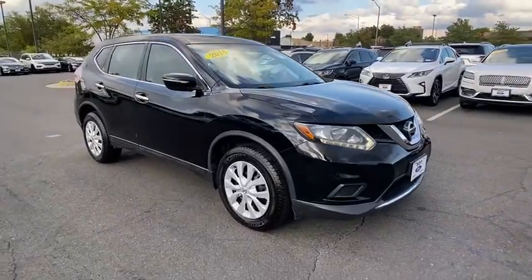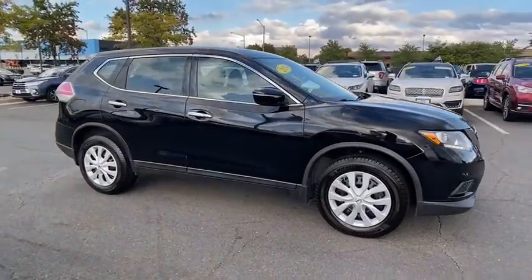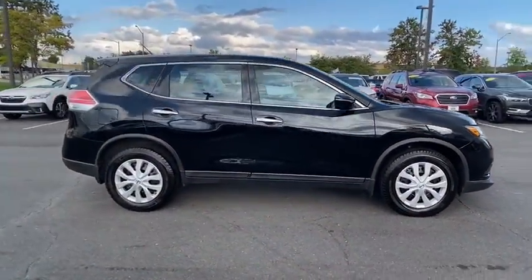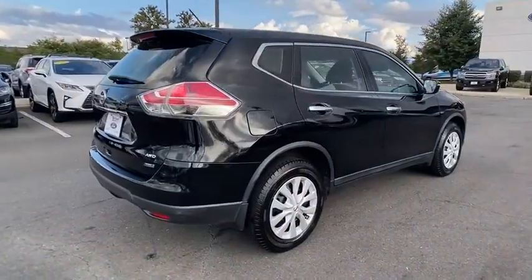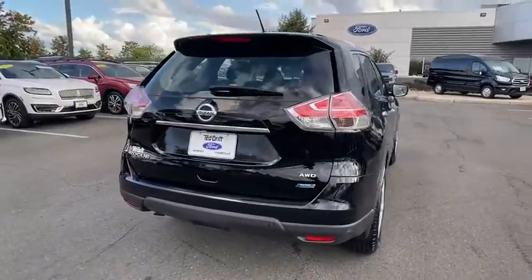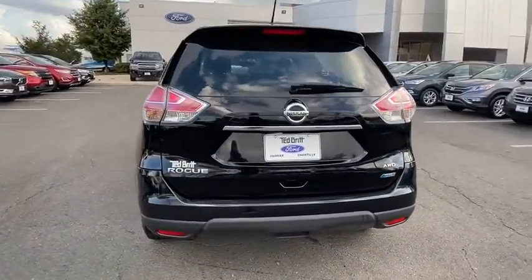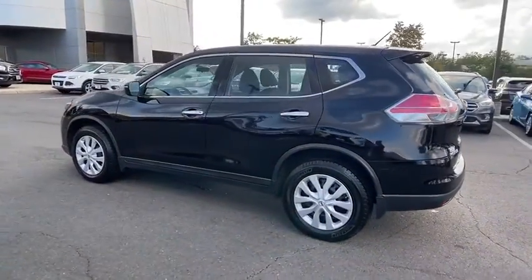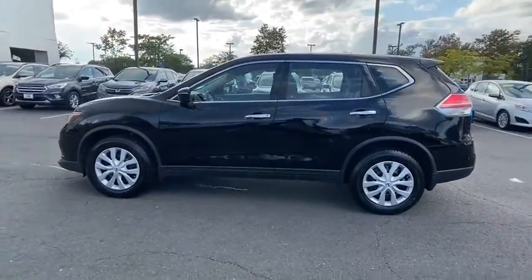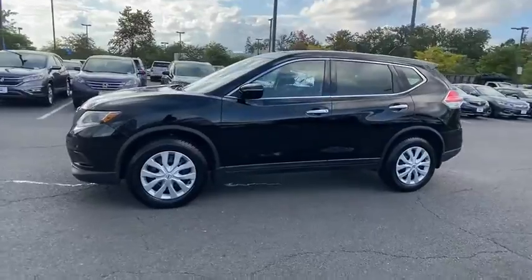Stop by and take a look at the 2014 Nissan Rogue. The stylish Rogue gets 27 mpg and still boasts nearly 58 cubic feet of cargo space. With a 5-star side impact safety rating and confident handling, the Rogue is more than you expect and everything you deserve. This vehicle has less than 55,000 miles.